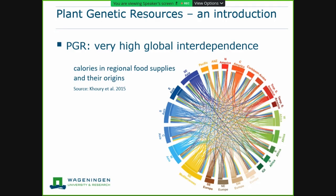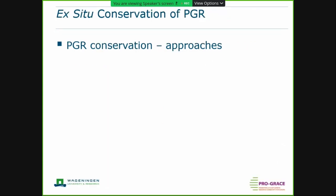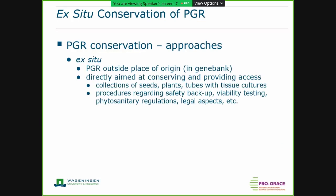There was a nice study by Khoury et al., 2015. This is a slightly complicated figure, but that's just the point. What we see is those little segments, which are parts of the world, regions. They're on top, North America, whatever. And one part of it to the right shows where the diversity from that region is consumed in terms of calories. They analyzed the FAO statistics. And the other part shows where the calories consumed in that part of the world came from. Everything comes from everywhere. That's clearly shown here. There are no thick threads. Everything is very, very diffuse. We depend on each other. I recommend that paper.